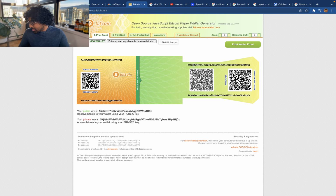And what you do with this is you actually cut it out, like this, and it's a design choice, designed this way. And then you fold this over, and you'll notice that this is just gibberish. This is not a QR code that's scannable. Only this is.